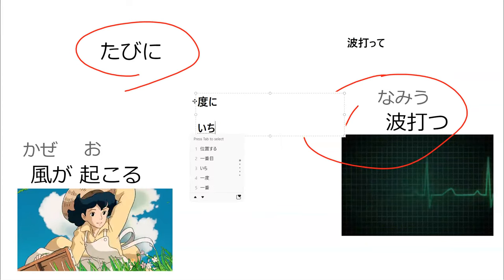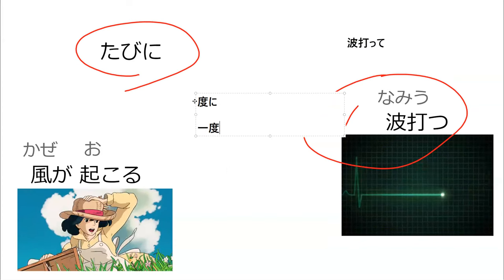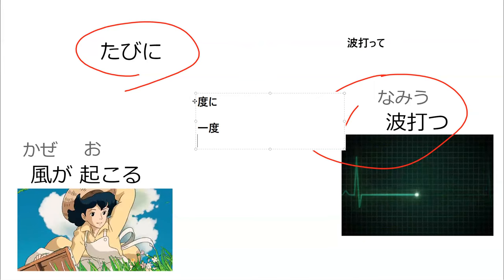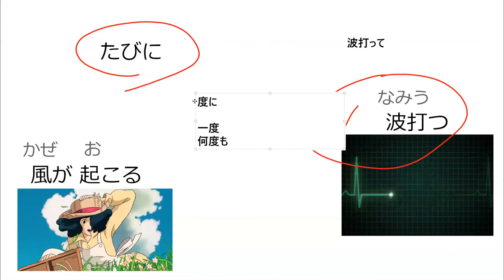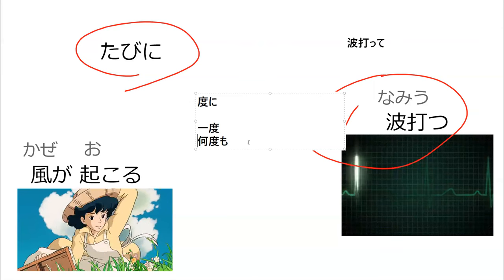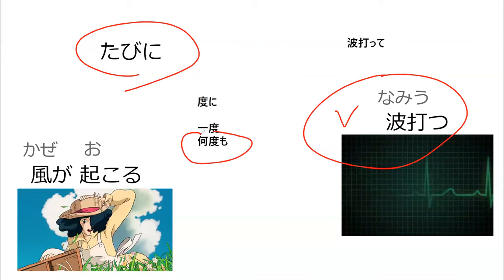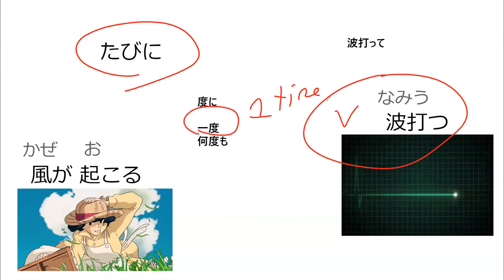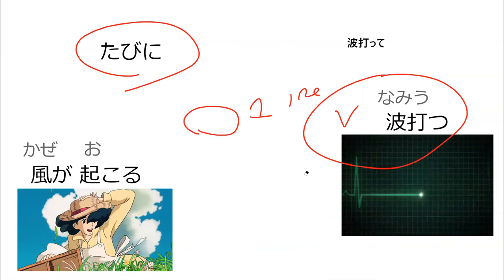The same kanji as ichido, if you've ever heard that. Ichido. Like, mo ichido itte kudasai is a common phrase. Or we've seen nandomo, most likely. Nandomo is a very common word. So, tabi ni and nandomo are very similar, but I'm going to start with ichido. Ichido means one time. So, mo ichido itte kudasai means say that one more time, please.